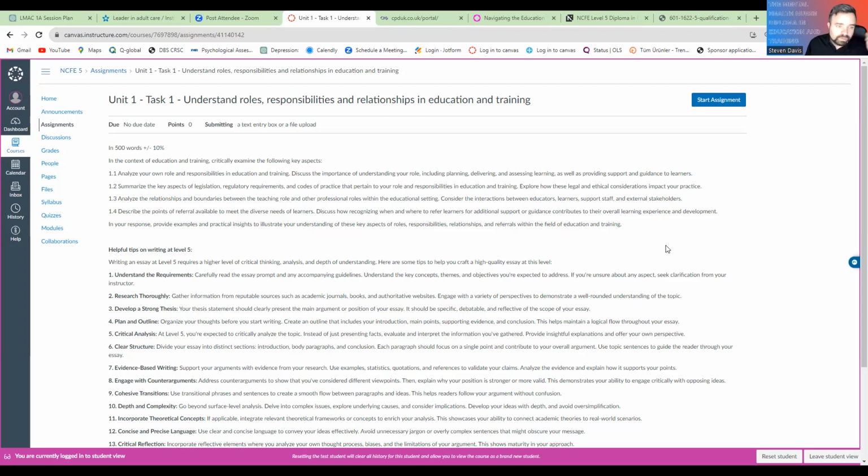So when we look at 1.1, analyse own roles and responsibilities, there I've given you a little thing on what to do. So discuss the importance of understanding your roles, including planning, delivery, and assessment. So straight away, just go in with a theorist. You know, Anne Gravel suggests that teaching and learning is. Great. You've gone in, you've got that mark because you've talked about a theorist. It's not, I think I should be doing this, or in my place of work, I should be doing this. That's a level 3 answer. A level 5 answer is, Anne Gravel suggests that, or whoever it is suggests that.